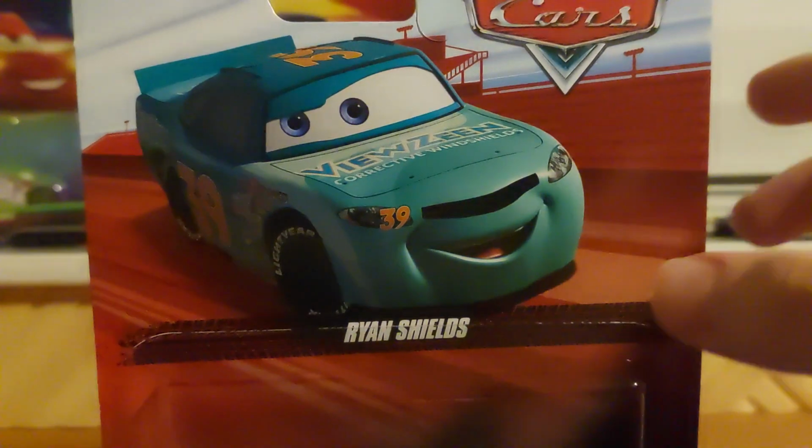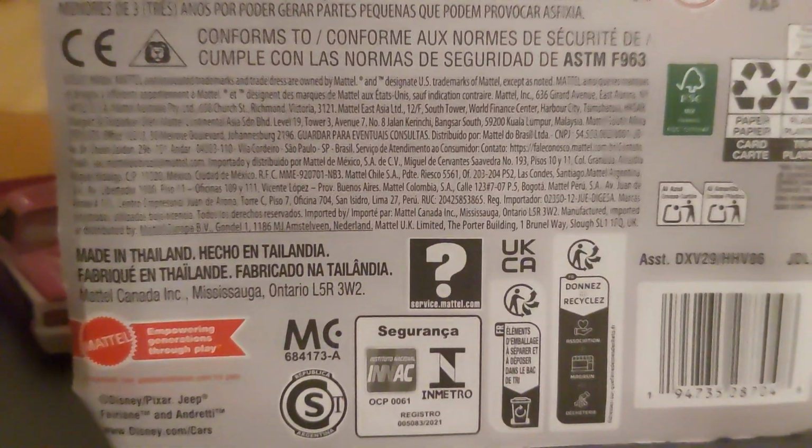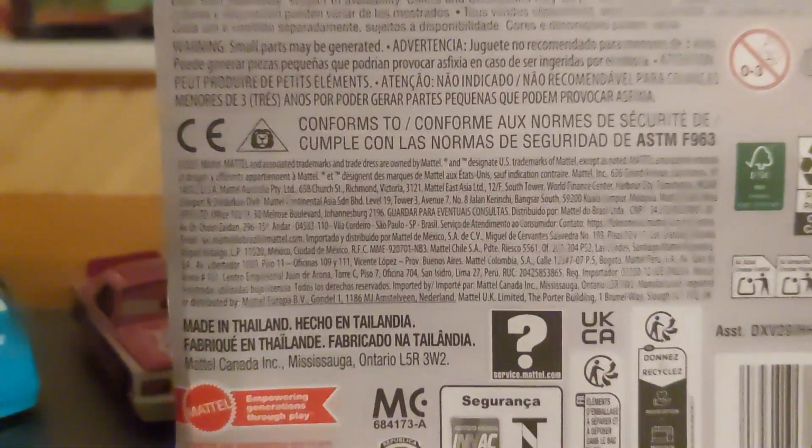What's really interesting about Ryan Shields to me is that in 2020, I want to say, they made a metallic Ryan Shields. Despite the fact that Ryan Shields' last release was 2018, he was one of the last cars ever re-released from China before the switch to Thailand. His case was really rare, so 2018 Ryan Shields is a very hard item to find. So his metallic variant was made in Thailand, and we didn't get a regular Ryan Shields until the very last year they're making cars in Thailand, at least for now.